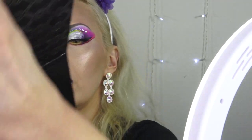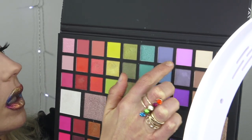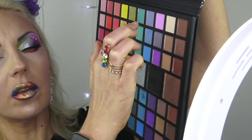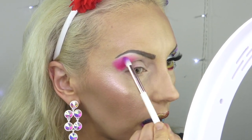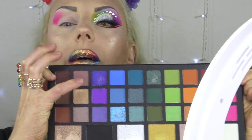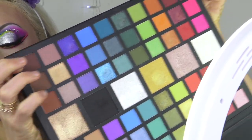So I blended into the lighter pink, and I use this. I'm just going to hold it up now. These have no names, this one, and this kind of peach. I mix them together, because this one is a little lavender, and I wanted pink, so I tapped that in between and blended it out. Now I'm going to go with the same brush into the darker purple. I have to hold it up again. Where are we? This is the matte, and this is a shimmer, so I'm going for the matte.